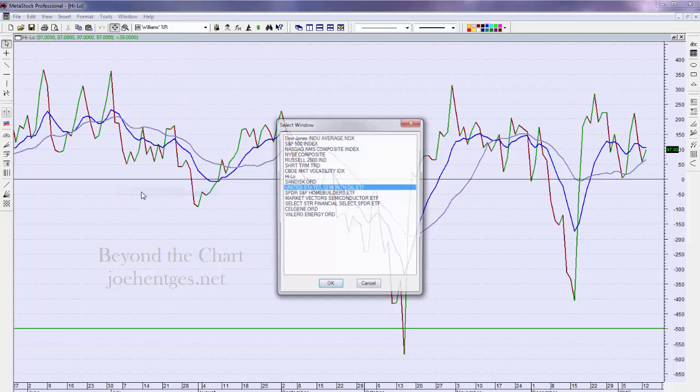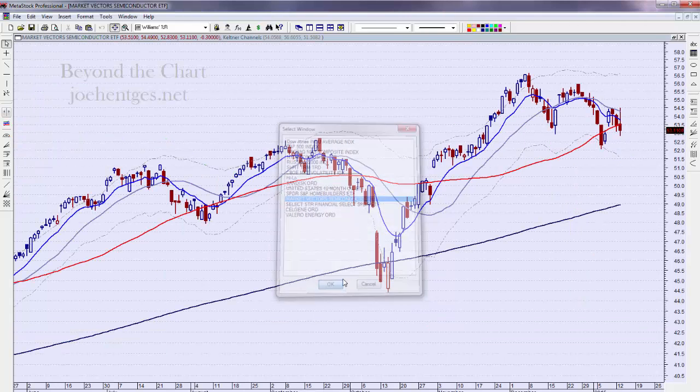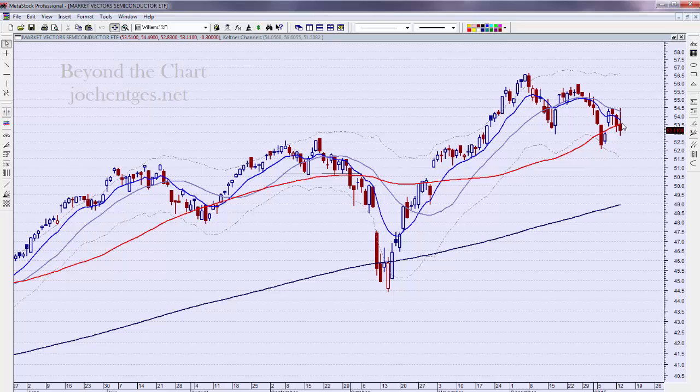Okay, we'll start off with some of these ETFs, just to get a feel for what's happening with some of these key ETFs. So the semiconductors are selling off here, and we talked about how they're trending down. Well, today, again, they had the swing high like the market and closed down, an outside down day.